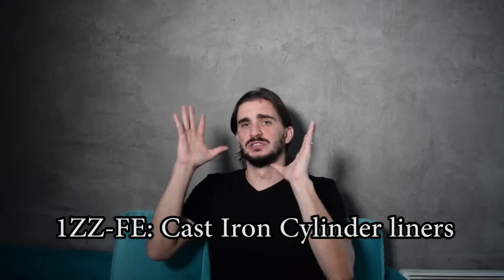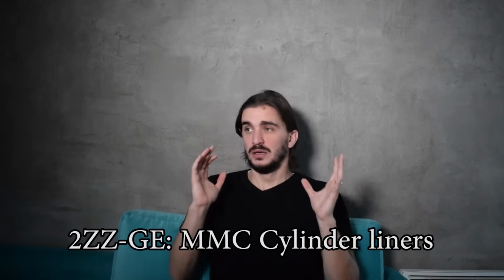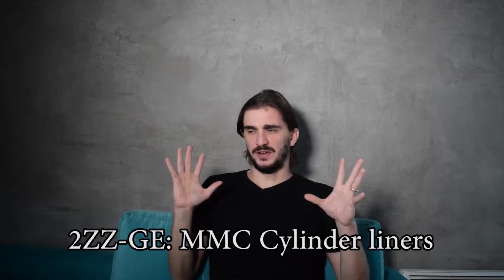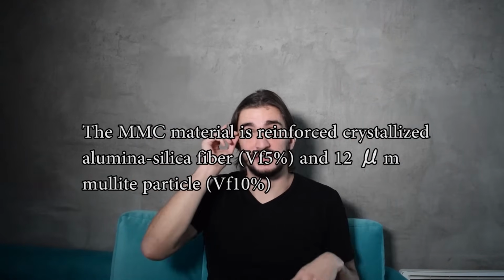The 1Z has conventional cast iron cylinder liners, used a million times in a million engines, nothing new. The 2Z has something revolutionary, and it was one of the first mass production engines to employ MMC. What is MMC? Well, it's a really fancy name, and it stands for Metal Matrix Composite. No, it has nothing to do with the matrix. It basically means that it's metal reinforced with different fibers and particles of different materials. This is what it actually is. I don't even know how to pronounce this stuff.